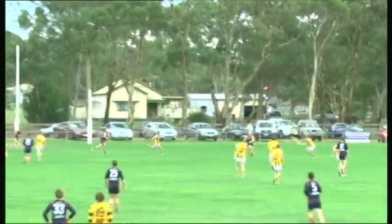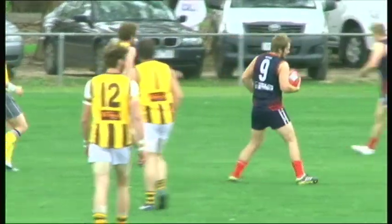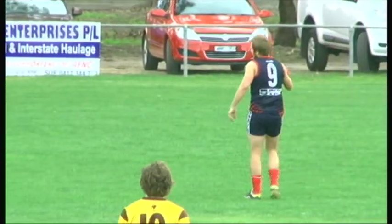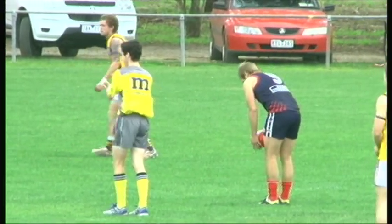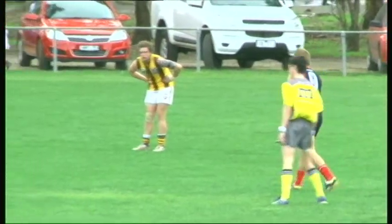Kick around the corner. Very laconic, if you don't mind. And kicks it around the corner. It's okay. And finds Gary Rickett. And he'll shoot for goal from 35, 40 out directly in front. So Inverleigh having some trouble across half-back getting the ball past their centre wing. And Anakie coming back the other way.